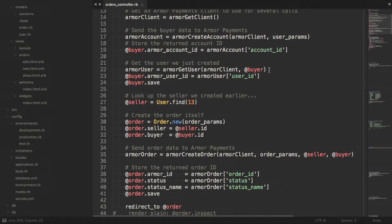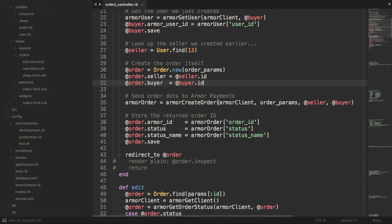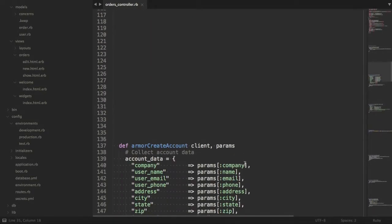So we're back up here now. We've got both an account and a user. There's an existing seller account in the system that already exists in Armor Payments. You could use exactly the same method to create a new one if you wanted to, but in this case, we've already got one. We're going to create a local order object, give it a little bit of information about who the buyer and the seller are, and then we're going to make the last API call here to create an order in Armor's system.